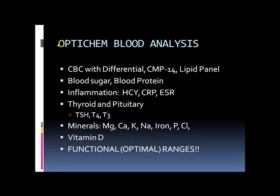So our initial questioning process is called our Opti-Chem Blood analysis. And this includes a lot of the standard labs that you have, and that's why we ask you to get us your labs before you come into our office so that we aren't reproducing tests, so we have an idea of what kind of diagnostics. Now, this first line right here, the CBC with differential, CMP14, and lipid panel, I'll go into what that all means. CBC is complete blood count.